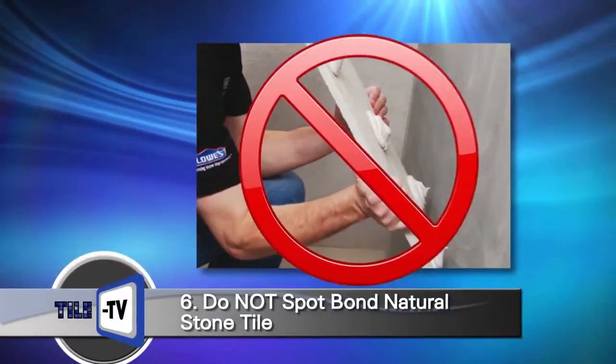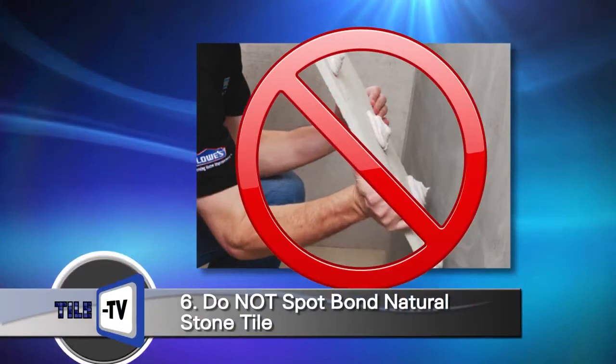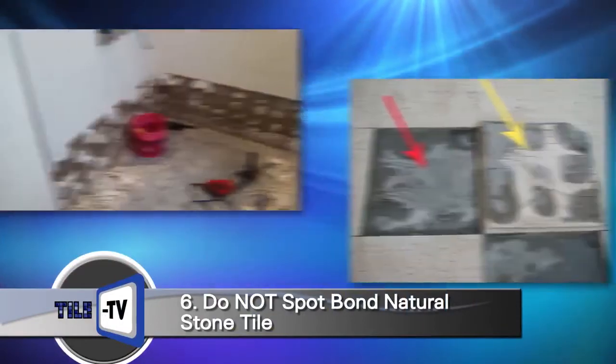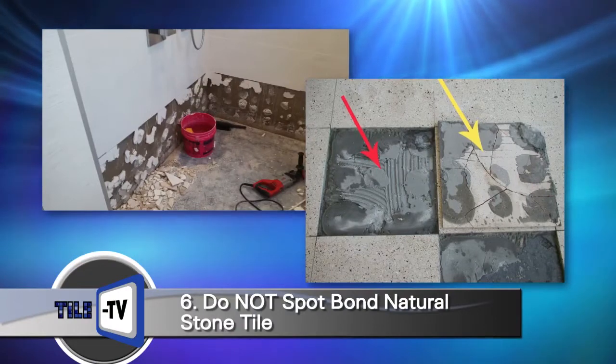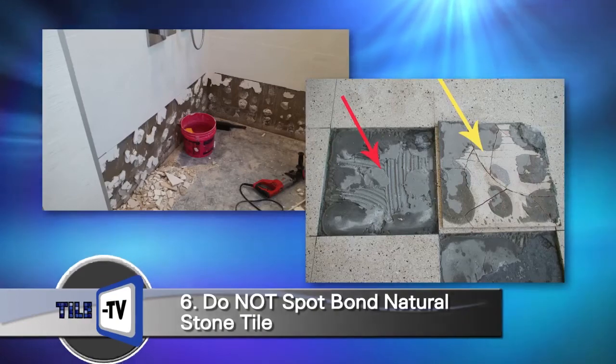Finally, do not spot bond natural stone tiles to the substrate with mortar. This should not be done in any instance, not on walls and especially not on floors. The practice of spot bonding does not meet industry standards for mortar coverage and is highly likely to fail.